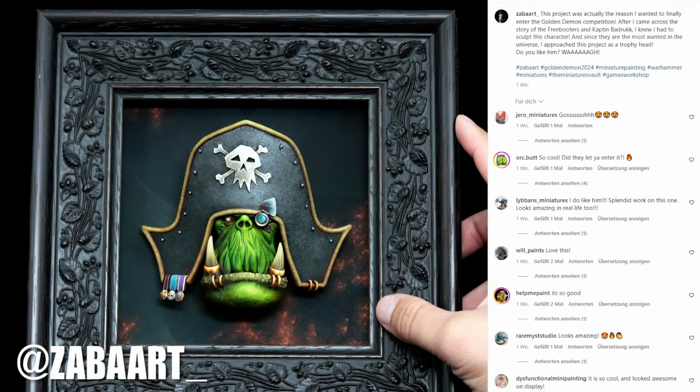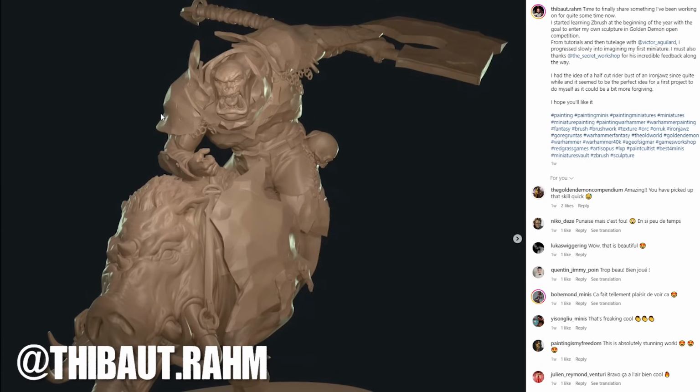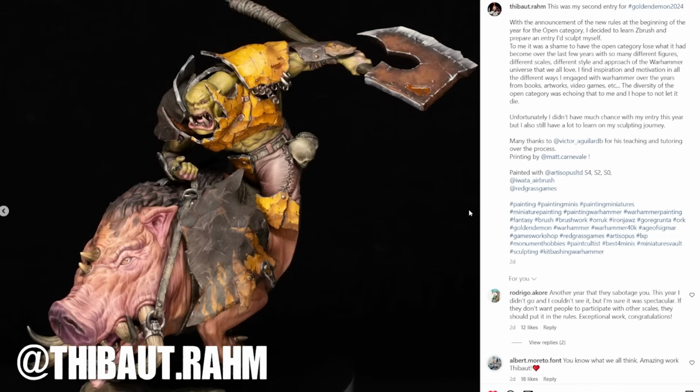And it's not like there were no special entries that would have deserved a closer look, like Thibaut's Orc on Warboar that he scratch built and painted up beautifully. But it's just another piece in the puzzle that hints towards Games Workshop wanting the competition to move towards a more corporate marketing event again. But hey, maybe Games Workshop proves us wrong again with the next iteration.